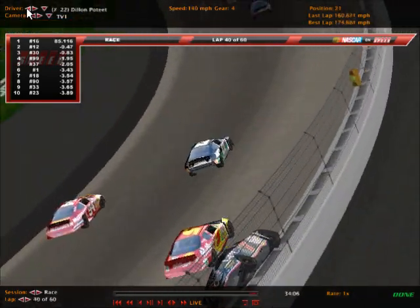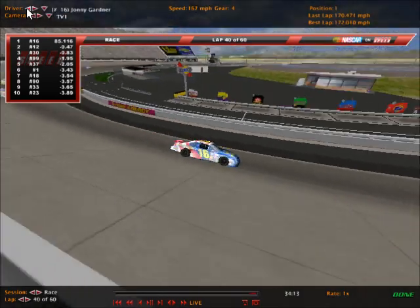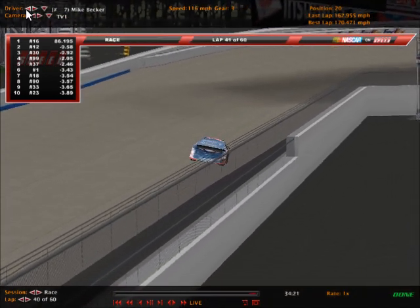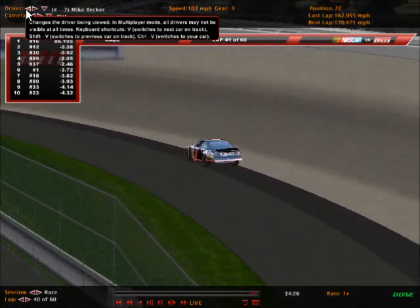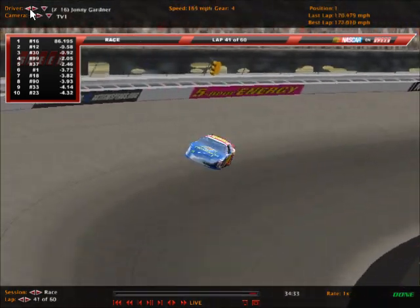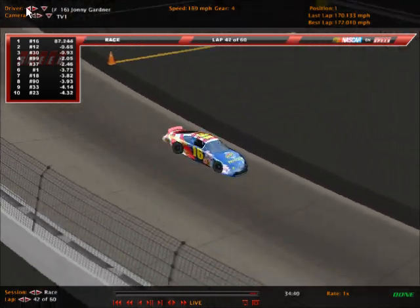And oh, Phil Parker has stuffed Mike Becker up on a wall ride. And we're still green. Oh, and the leaders better watch out. Becker's on the inside of the racetrack, though, so that should be okay, I think. Unless he somehow goes back up that track. Gardner. Yeah, so no worse now. Gardner now pulls by as Becker comes on pit road. So 20 laps to go now.